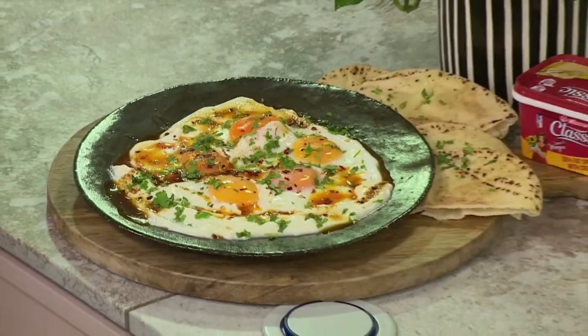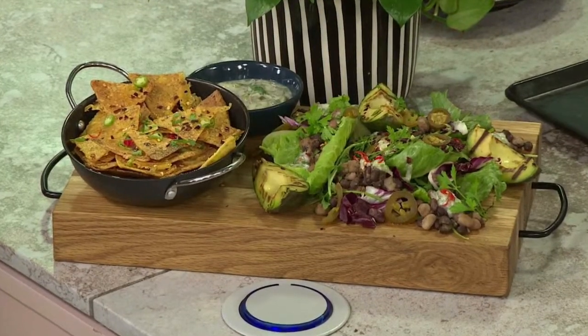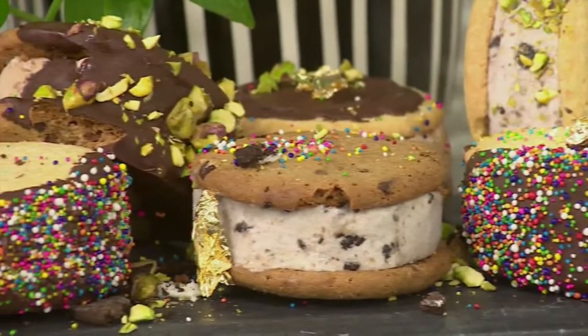The cook dude Chef Aya is back in our kitchen as we fry up a chili fried egg with garlicky yogurt, a Mexican bean nacho salad served with charred avo, a garlic and chicken pasta with basil pesto dressing, and yummy ice cream sandwiches.